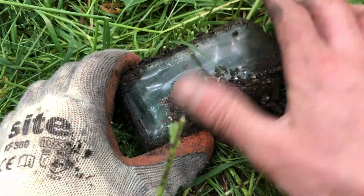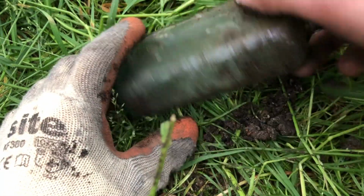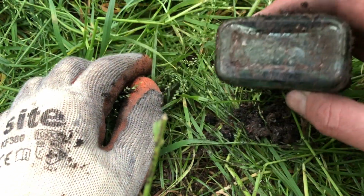Just had this out again, from the top. It's aqua glass this time, so a wee bit older, I think, than other finds. But yeah, it's plain. It's got a tooled lip though. Yeah, nice wee bottle. Just a shame it's plain.